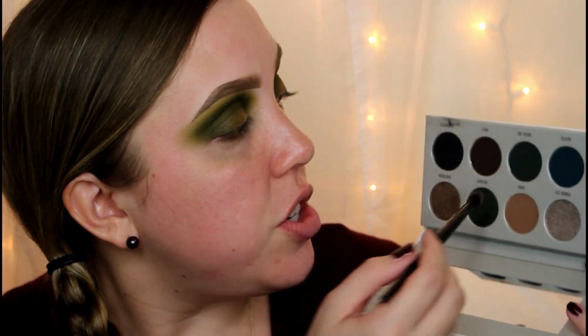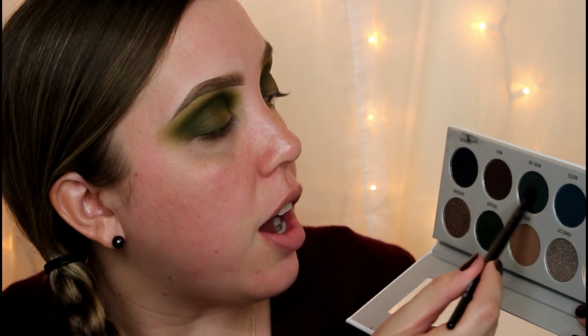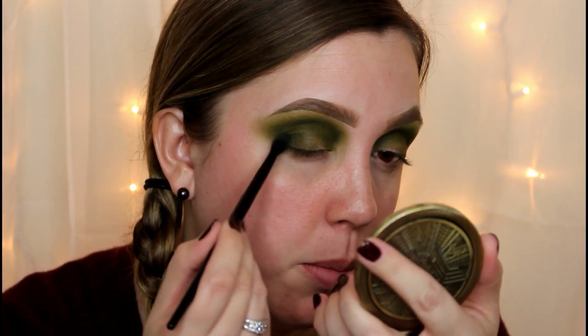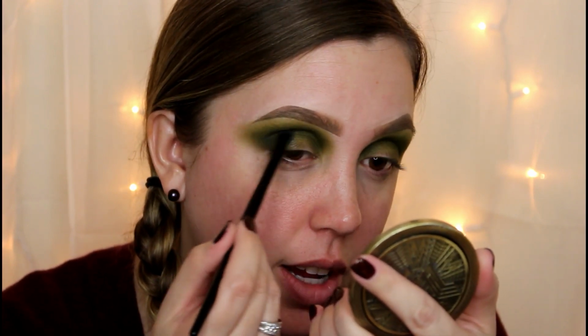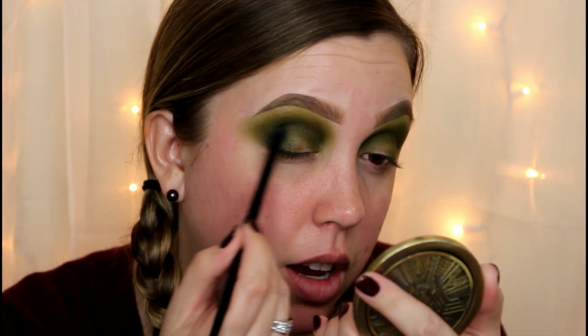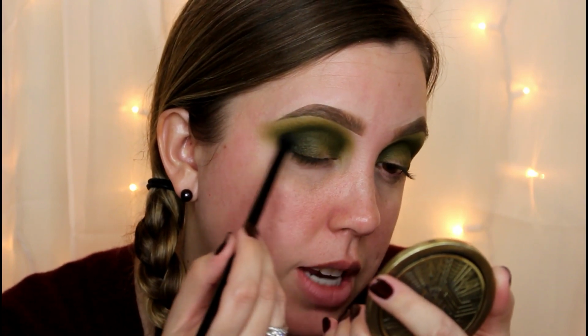For the final matte green shade, Rachel chose this one here from the Jaclyn Hill and Morphe Vault. This is the Dark Magic palette. And she chose this really dark forest green here called Inside Job. And I'm going to use this shade to deepen up the outer V over here, because I'm going to do a half cut crease. So I want this to really have some depth over here.